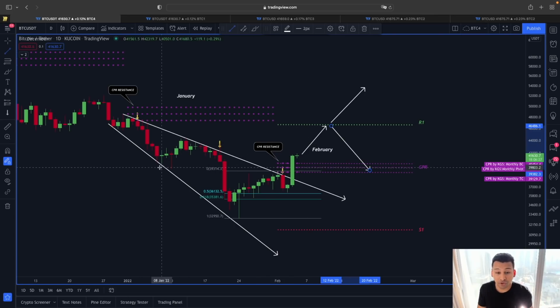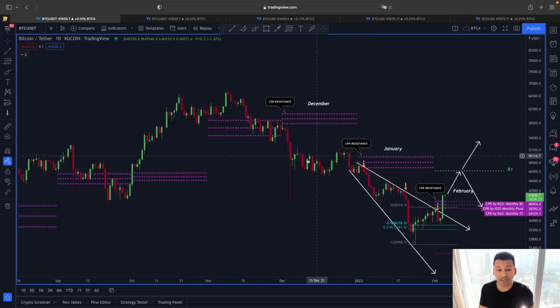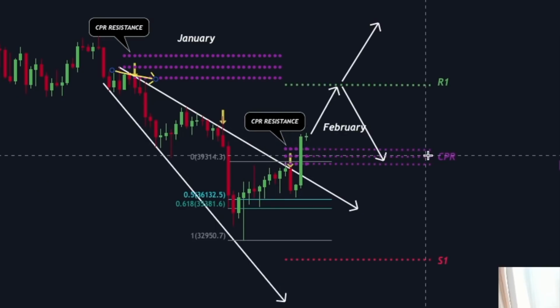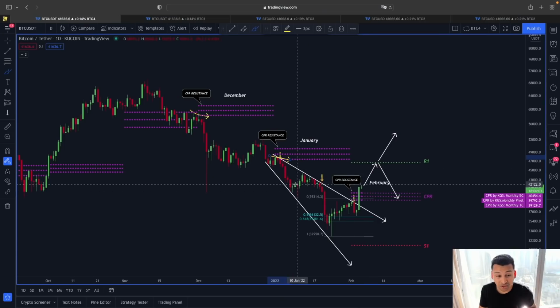The reason why I'm saying we have to wait for the price to find proper support above this 41,000 is because if you go back here and look at past Bitcoin price action using this central pivot range indicator, when the trend was in a downtrend, we never got an opportunity to close over it. But in our case right now, as you can see, the price has clearly broken above this CPL line. This is a first sign of bulls trying to take control over the market.